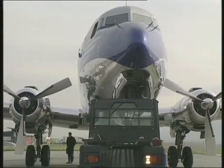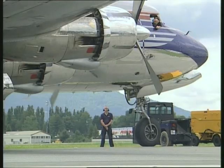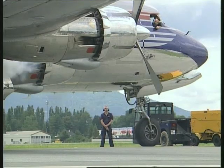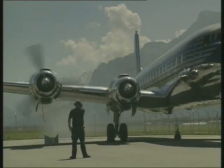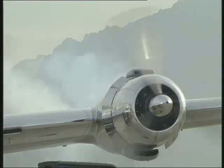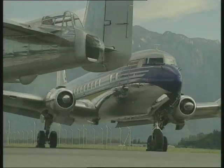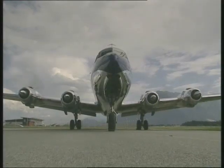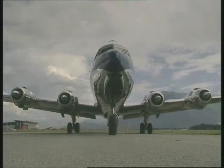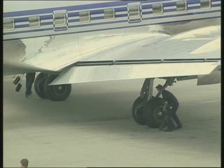Salzburg Airport in the summer of 2004. A vintage commercial airliner built in 1958 is moving cautiously towards the runway. Over 4 years, an international team of mechanics and engineers have worked tirelessly to restore this airplane. After tens of thousands of hours' labor, today's the day when this classic Douglas DC-6 can return to the skies. The team is anxious. Will everything function correctly?